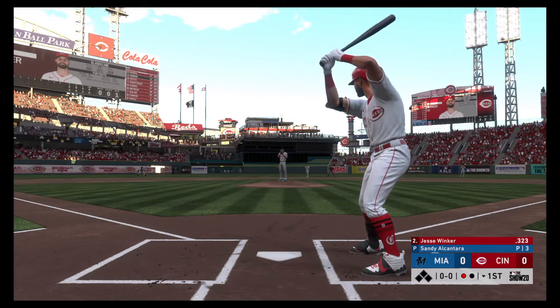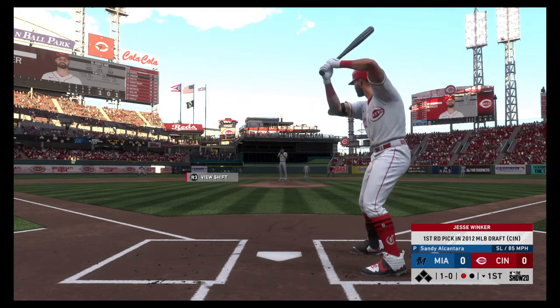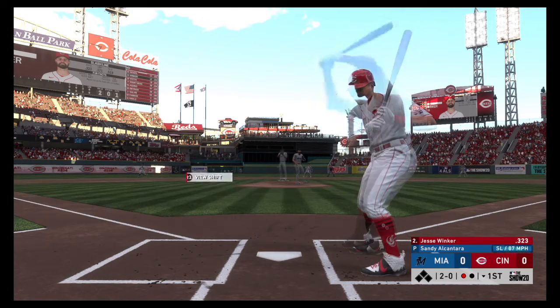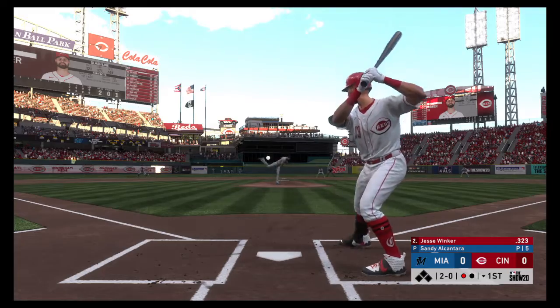And next to bat will be Jesse Winker. First pitch of the at-bat. And he'll hold off on the slider here to start the at-bat. It's ball 1. Man, that's a great take right there. Backdoor slider, just missed the outside corner. This guy must have a really good eye. Most guys swing at that pitch.